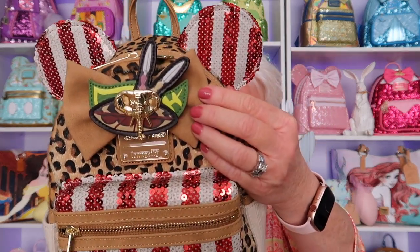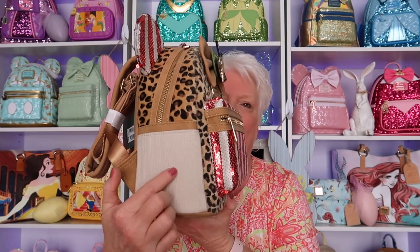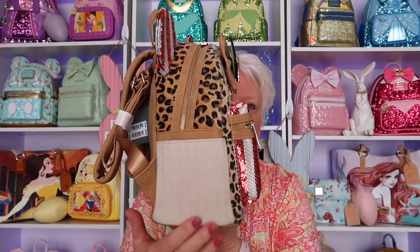I've always loved this bag. The bow is just gorgeous. It has a different material here. There's so much going on with this bag. This feels like a kind of suede type feel. But y'all, I love it.